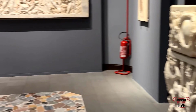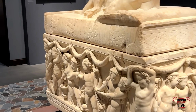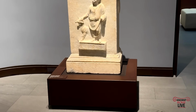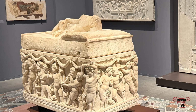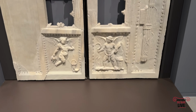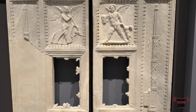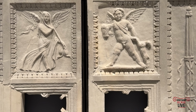3 rooms depict many tombs and tomb decorations from the various necropolis of Ostia and Isola Sacra. There are many carved sarcophagi and urns in marble. Some of reduced dimensions were for children of wealthy families. Here is an unusual artifact, the marble doors of a tomb from the necropolis along the Via Ostiense, dating to the 1st or 2nd centuries AD.